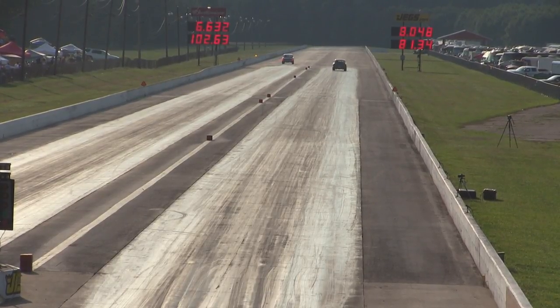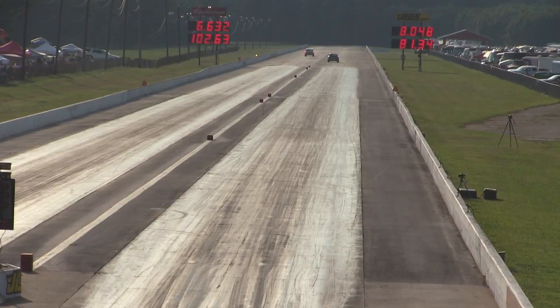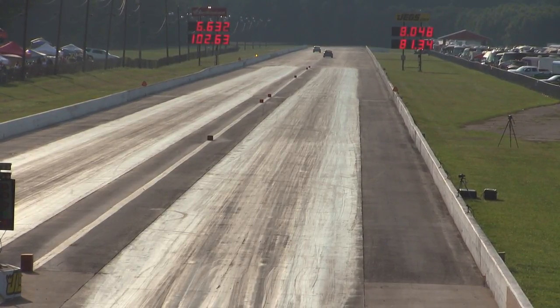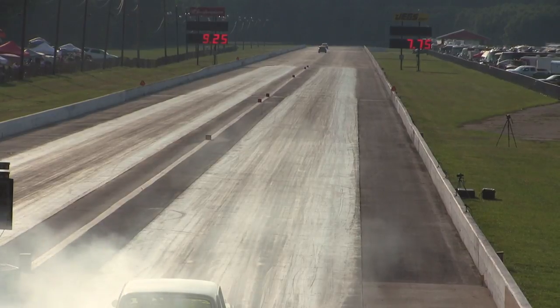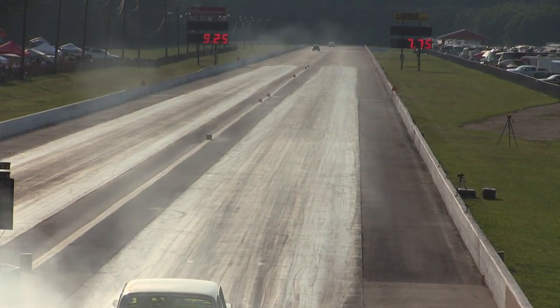348, 409. Final call. Adam Lohorn for the win. 663 at 102. He's 046 on the tree to Tom McCreary's not quite an 046. If it starts with a 2, you're going to get the yellow time ticket, and that's how it works out. Andrew Blair, Mike Johnson coming up next.